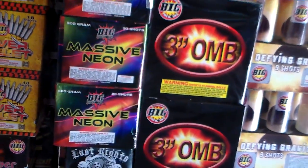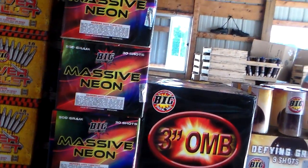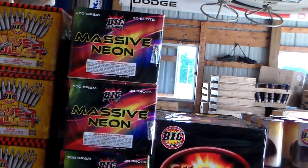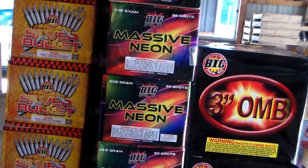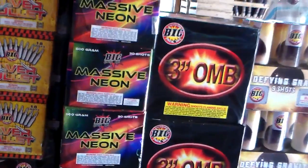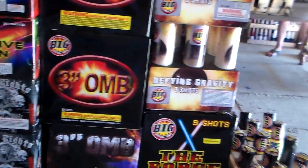Massive Neon is probably one of the most active 500-gram cakes that they make. It's 30 shots. It goes off in probably about 15 seconds. Once it starts going, it just keeps on going until it's done. Really nice, really pretty cake. Glad we've got those.